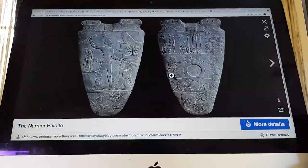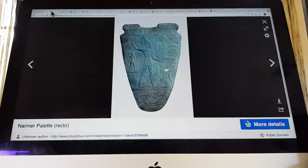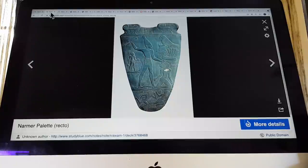We're going to discuss what this creature is as well. It's so fascinating. This is amazing. Okay, so the Narmer stela, just fascinating, fascinating.